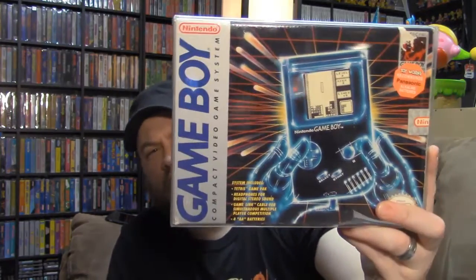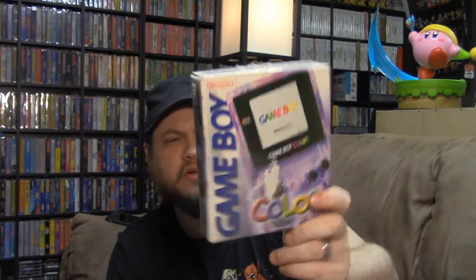And now that those are out of the way, we have the Game Boy. And not much to say about the Game Boy. It's a classic. Everybody knows the Game Boy. It's awesome. I don't have a Game Boy Pocket, but I do have a Game Boy Color. This is the transparent purple. What do they call it? Atomic purple? Yeah, Atomic Purple edition. I was a really big fan of this. It was the first Game Boy I ever owned, actually. Like I said, I had a Game Gear growing up, but really was a big fan of the Game Boy Color.